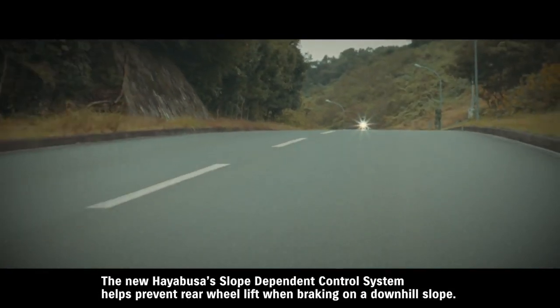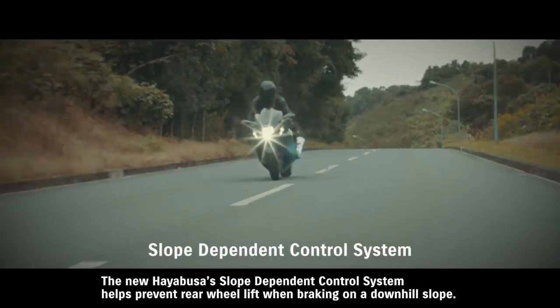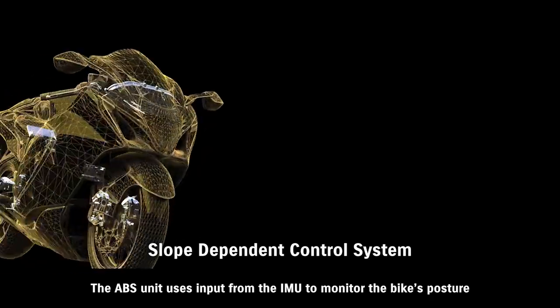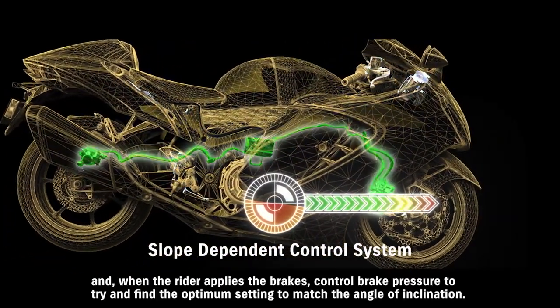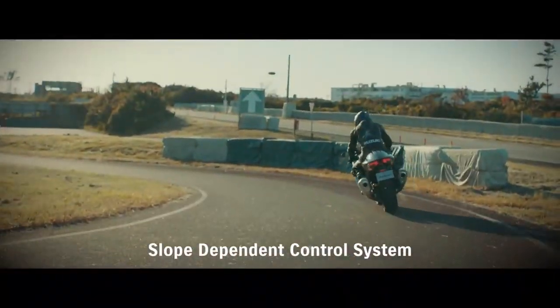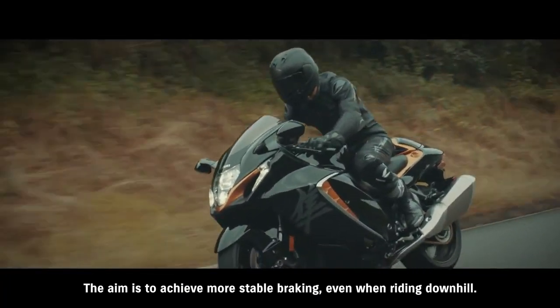The new Hayabusa's slope-dependent control system helps prevent rear wheel lift when braking on a downhill slope. The ABS unit uses input from the IMU to monitor the bike's posture, and when the rider applies the brakes, control brake pressure to try and find the optimum setting to match the angle of inclination. The aim is to achieve more stable braking even when riding downhill.